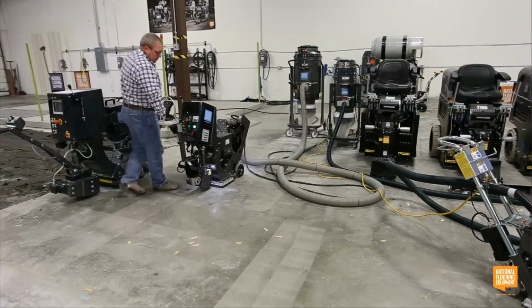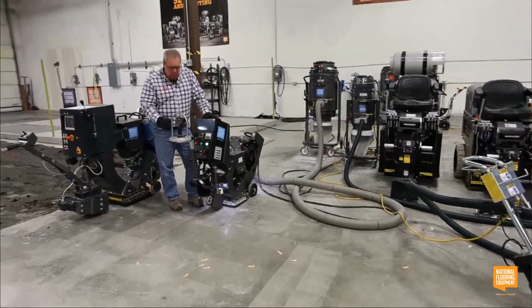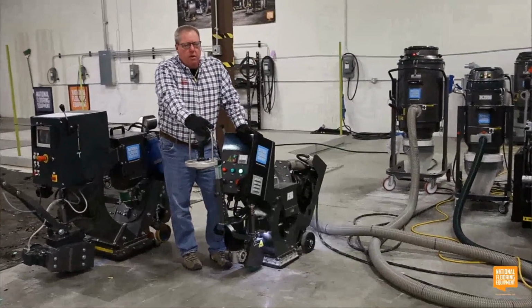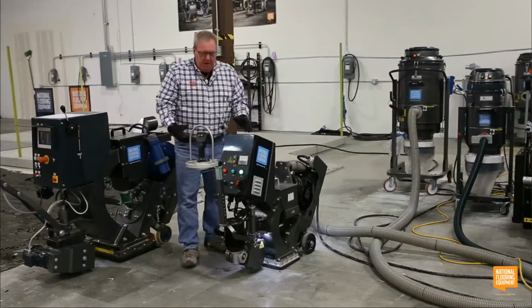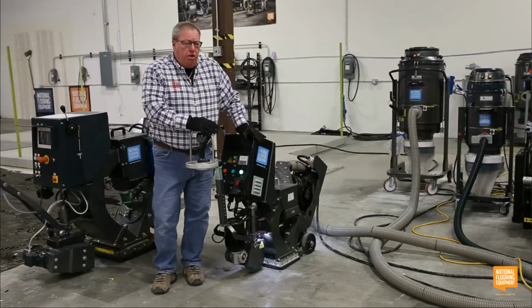This has a blast wheel start and stop. It's soft start. It also has an hour meter so I can keep track of my hours on the machine so I know when to inspect my blast wheel and my liners for maintenance. It has a cord management system that's built into the machine. And I think that what we should do now is turn the machine on. I'm going to give you guys a quick demonstration.